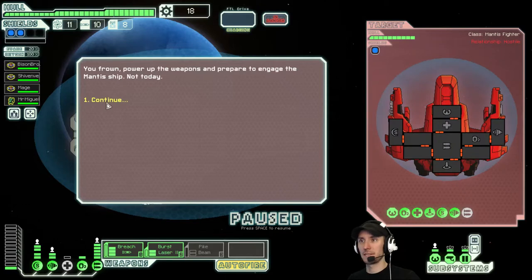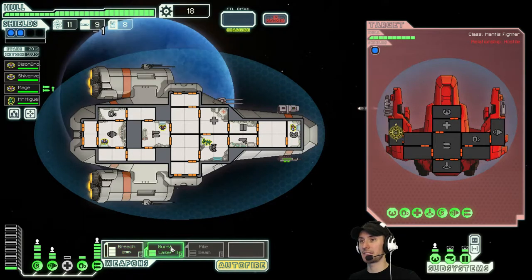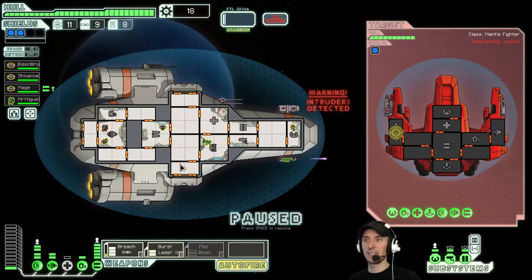Oh, he's got a crew teleporter! You guys better run there. Let's see if the breach missile hits. No, the breach missile did not hit. Oh, that's not a good thing. That's definitely not a good thing.